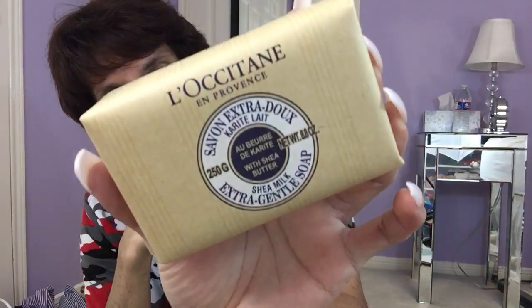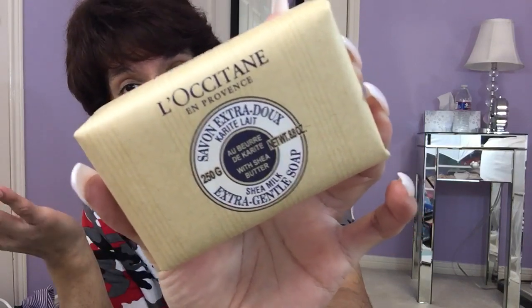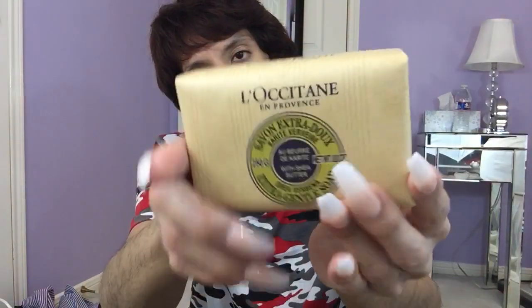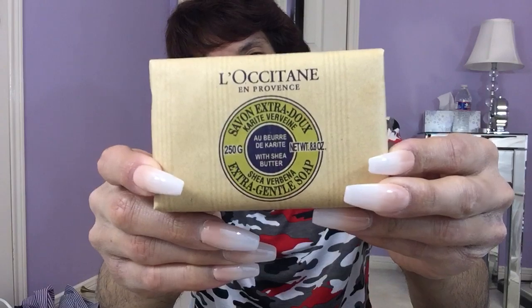And this is in Shea Milk. They had a sale. This was $10, and it lasts pretty much all year, I think. This is bougie. It smells so good, creamy and clean. And this one is in Shea Verbena. It's a nice, sweet lemon scent. Really nice. So yeah, I got this for my dad. This bag is so cute. Love it. Okay.